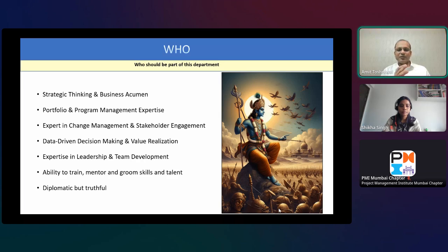Now, I have purposefully put the image of Lord Krishna out here. Of course, it's generated by AI, because there are certain excerpts from his leadership style that the program management office should learn and adopt on a day-to-day basis. I will connect it a little bit to mythology because a lot of people here have been watching TV serials, OTT, Mahabharata, and other things, but the common element has always been a Krishna element. So a little bit of connect, purely from a learning and mythology understanding perspective.